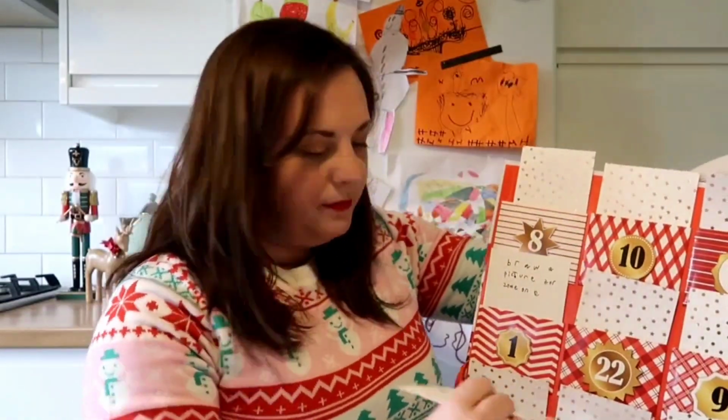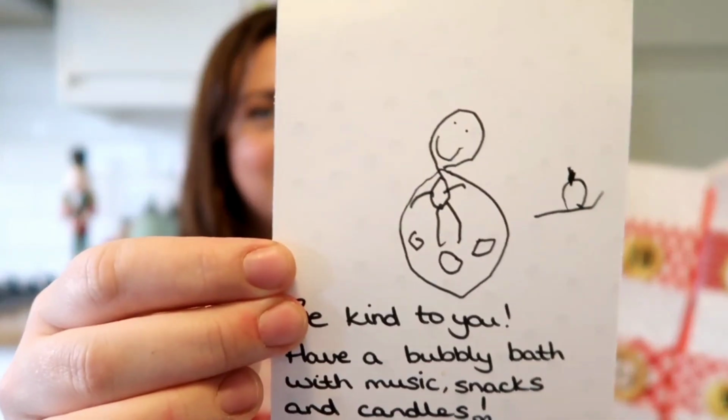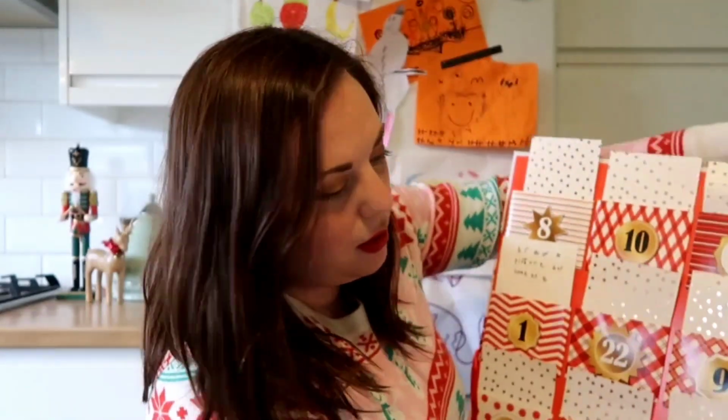Number 11 is be kind to you. Have a bubbly bath with music, snacks and candles. And this was Megan's picture, because whilst we're talking about spreading kindness, self-care and self-kindness are also very, very important. So I wanted to put something like that in there just to remind them that it's important to be kind to yourself as well as kind to other people.